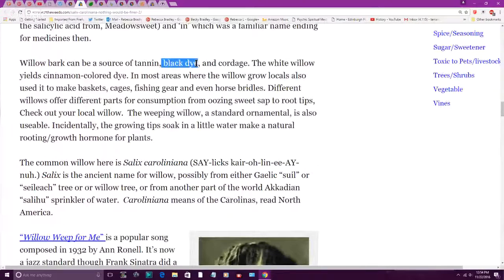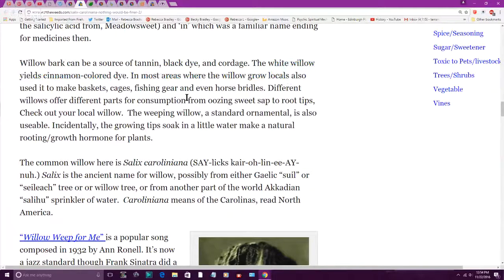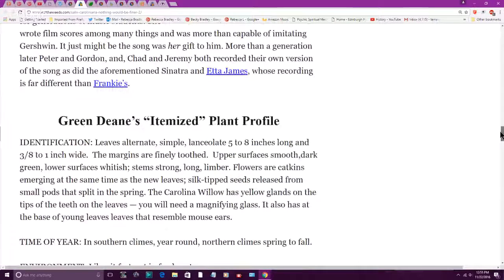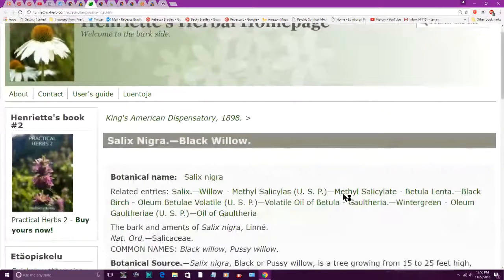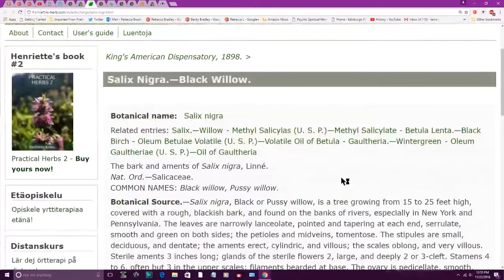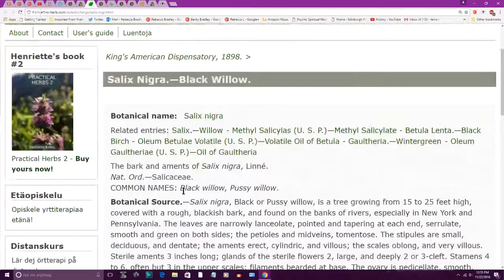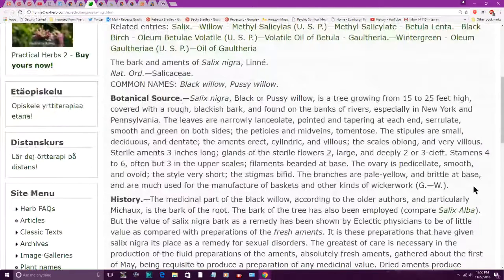Black dye can be made from it also. And the white willow yields cinnamon colored dye. Let's see. You make all that stuff with it just like with the other. They're found near water. So here's the black willow. It's not got a picture of it. Let's see. There's the common names, black willow and pussy willow. Them grows everywhere around here. It tells you what they look like and everything.